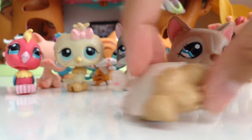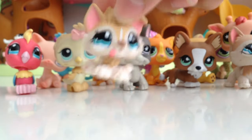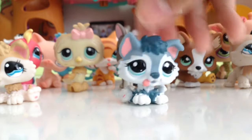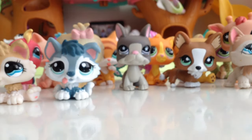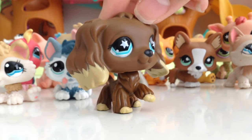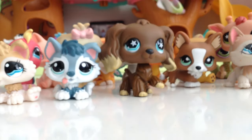I've always wanted this baby husky, so I'm very glad I have it. And I also got this baby husky, which looks a lot like my other baby husky. And finally is this cocker spaniel, which I am super glad that I got. And now I'll be showing you the LPS.